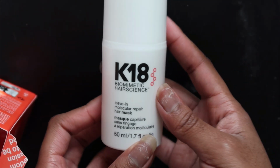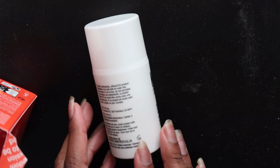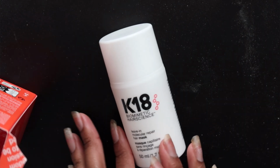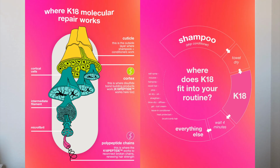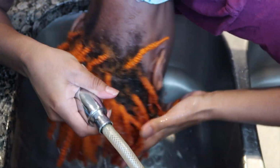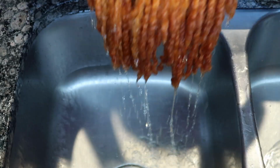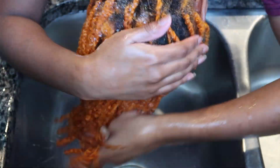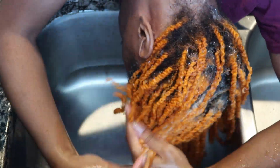Unlike surface treatments, K18 repairs damage from the inside out, offering more permanent restoration. That's actually pretty dope. So now on to how does K18 work. It works by targeting inner hair damage. It's different because most hair treatments work on the outer layer, but K18 is going to penetrate deeply into the cortex, which is literally just the middle of your hair strand. And it also says that it rebuilds broken keratin chains by reconnecting the chains inside the hair, repairing the damage at a molecular level, hence the name molecular leave-in.